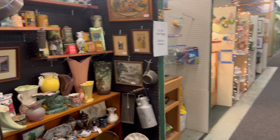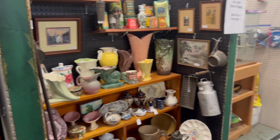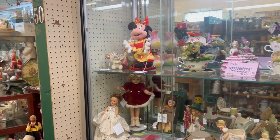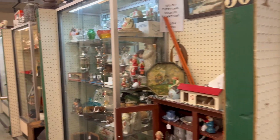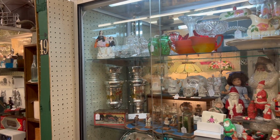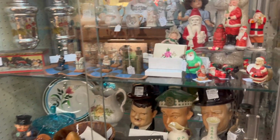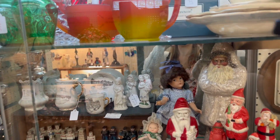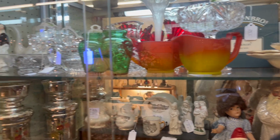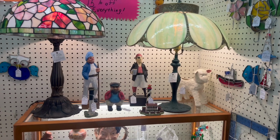Now we're in what I call the showcase land, and there's usually some pretty stuff locked inside of these. I'm going to have to try to behave myself over here, so let's take a look and see what they have. Over here, I already see a neat satin amberina creamer and sugar pear. I don't usually see amberina pieces in satin, so we'll definitely have to check to see if those have a cadmium glow or not. And yep, it looks like we have a little bit of cadmium in there, which is pretty cool.